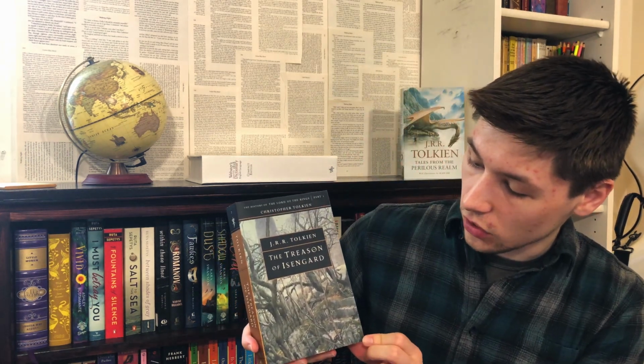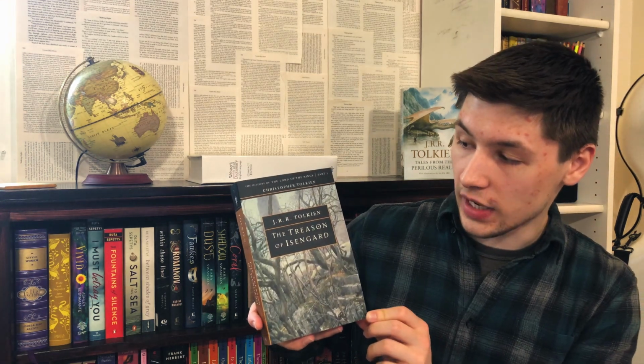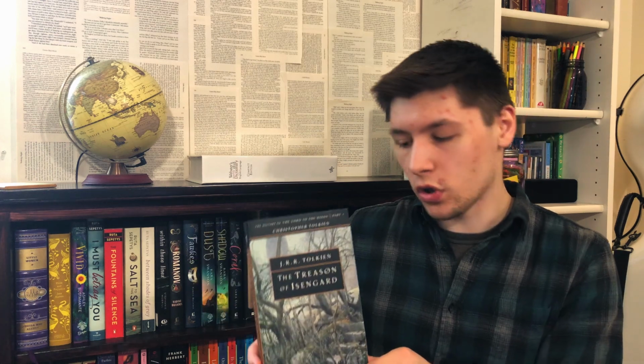It's nice. We then have the Treason of Isengard. You can't tell a whole lot, but it's another nice painting of trees and forest, and it looks like there is a Tower of Orthanc in the back there, so probably Isengard. The Treason of Isengard, trees and Isengard, I'd say that works pretty nicely. This is a solid 6 as well.